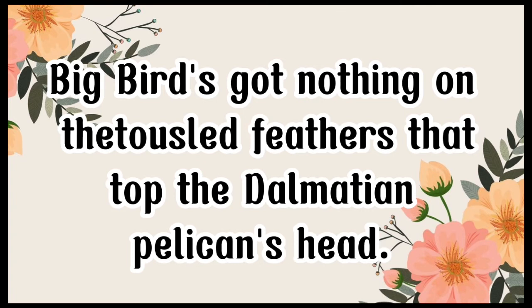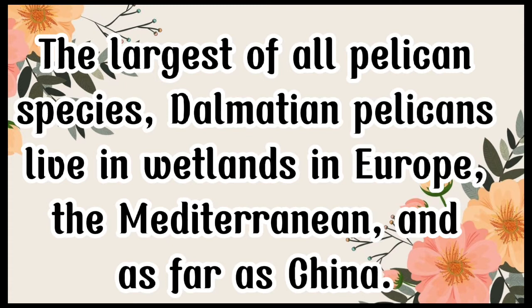Big birds got nothing on the pedestal feathers that top the Dalmatian pelican's head. The largest of all pelican species, Dalmatian pelicans live in wetlands in Europe, the Mediterranean, and as far as China.